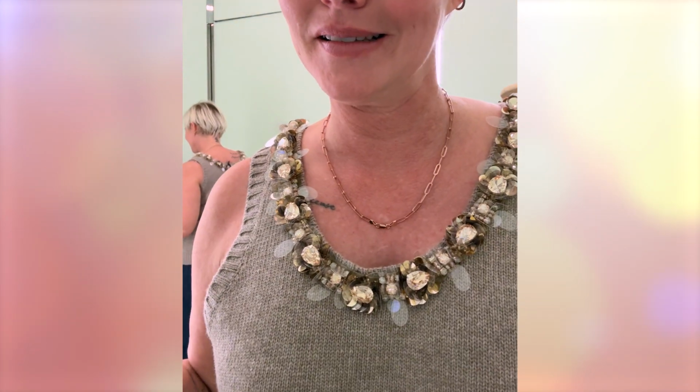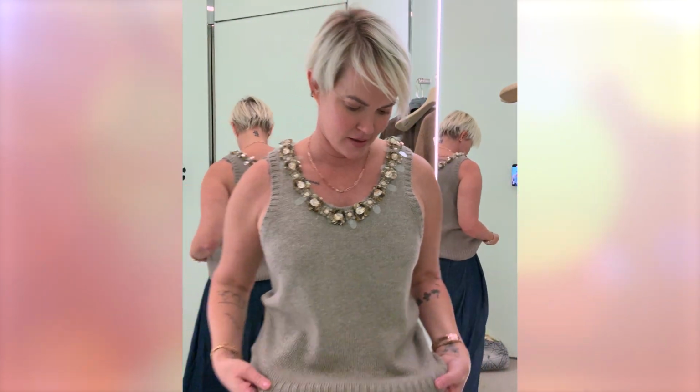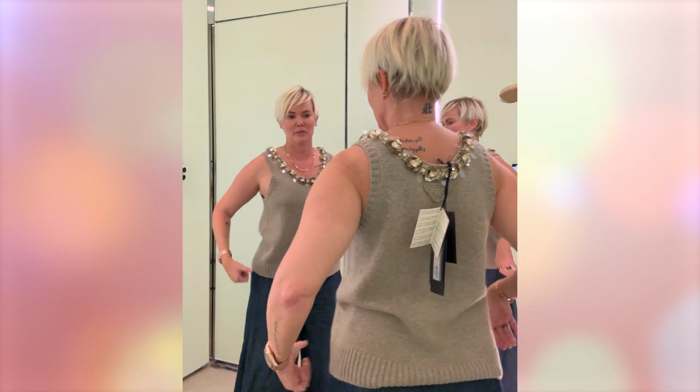So the lighting here is a little on the green side. So this does not look green in real life. It's a brown for sure. I'll try to move under the light. This is what it looks like in the back. Let me know what you think about this one, and I'll get the next.